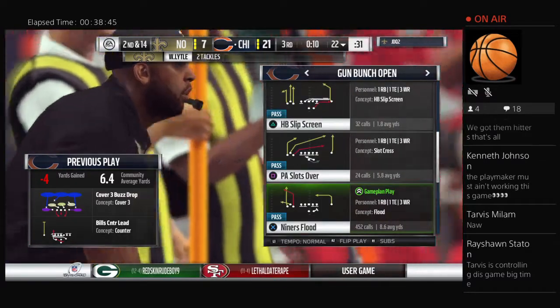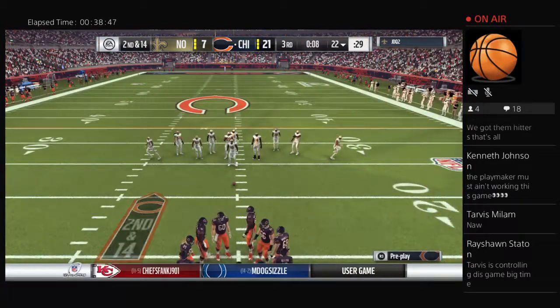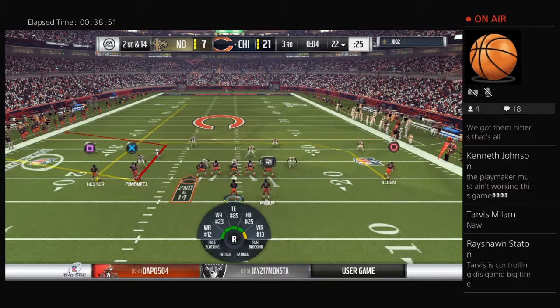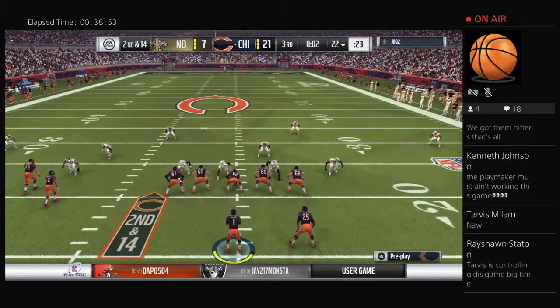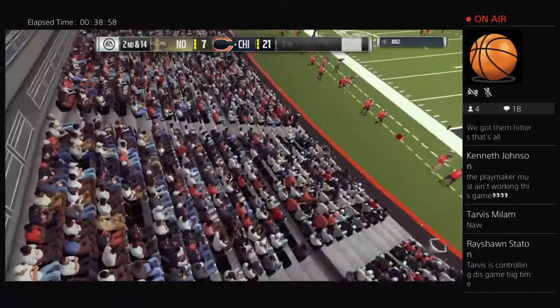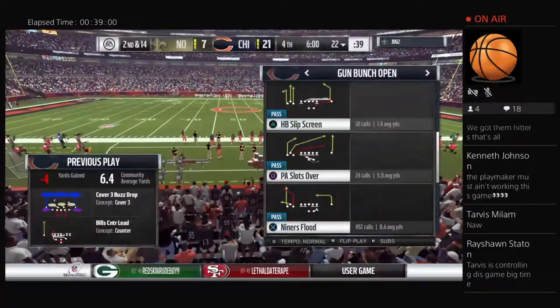Let's just go ahead and go back through that play with his eyes, because he's got to read his keys. Run or pass right off the top. You're probably going to read an offensive lineman to see if he sets up in pass protection, if he fires out for a running play. The next thing is you're going to check and see what the back's going to do, and if he ends up with the football.